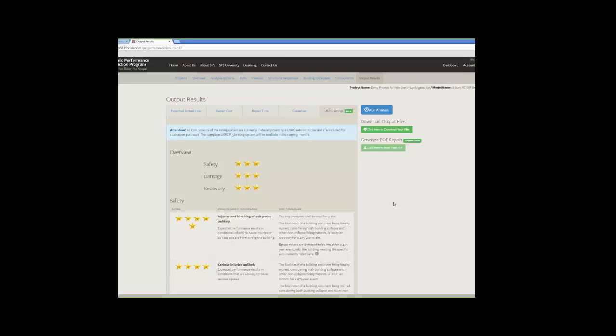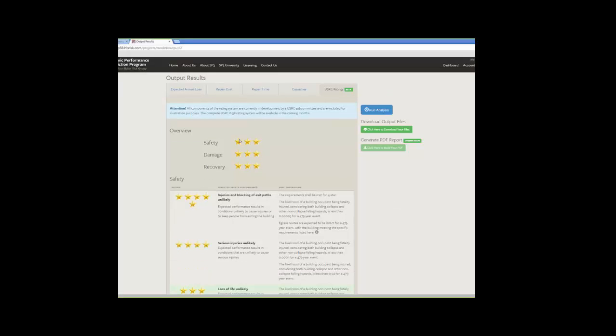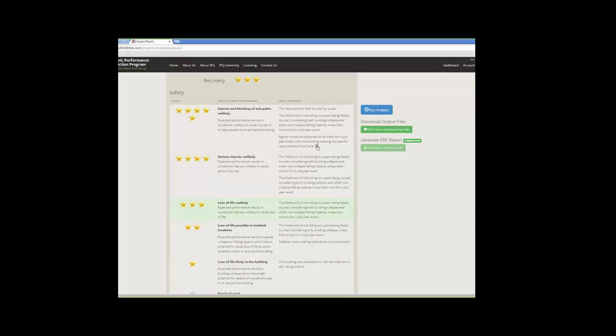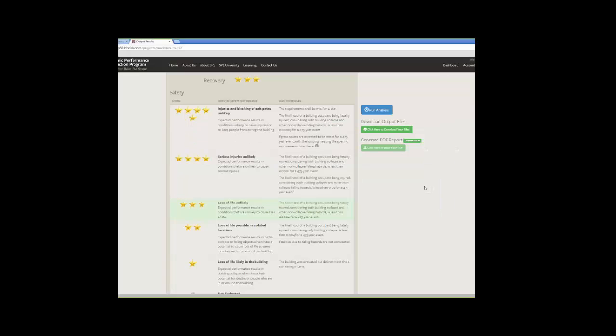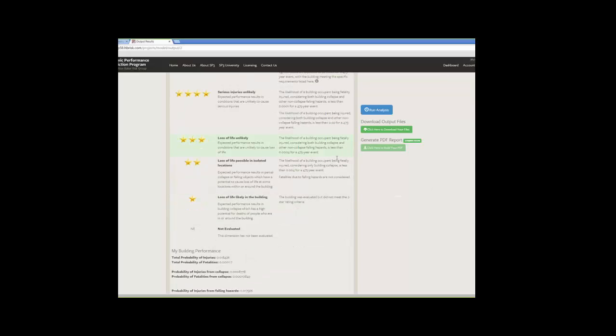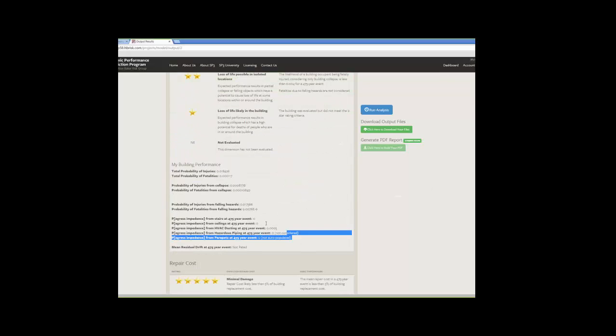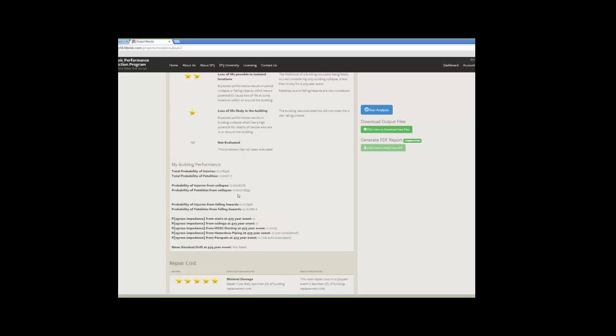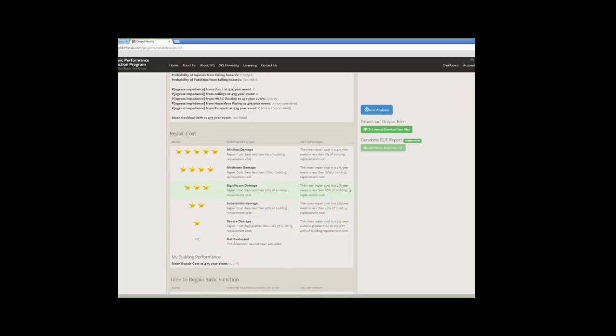And then USRC ratings, right? So this building got 3 and 3 and 3, code compliant building, makes sense. So then it gives the descriptions and so on here, some information boxes and so on with more detail. Shows that we got a 3, and then shows some very detailed information here about injury probability, fatality probability, and all those things that were used in the above calculation to meet the USRC requirements.